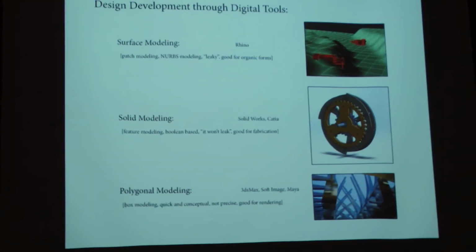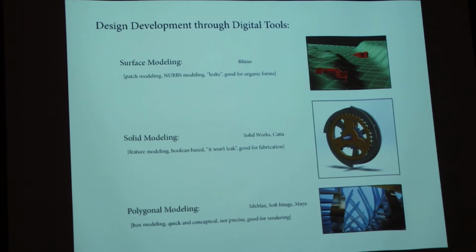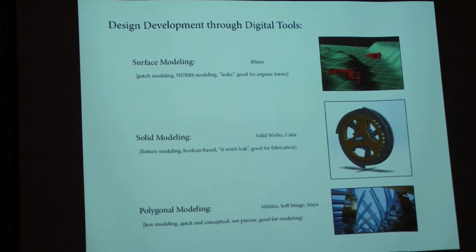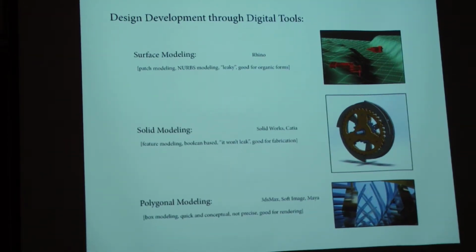Before I get started, I'm going to talk real quickly about the 3 different types of 3-dimensional modeling, just so you have an awareness of what the different categories are. The first one is surface modeling, which programs like Rhino use. You guys are all using Rhino, I imagine, through the license that the school has, which they just started with us, which is exciting.